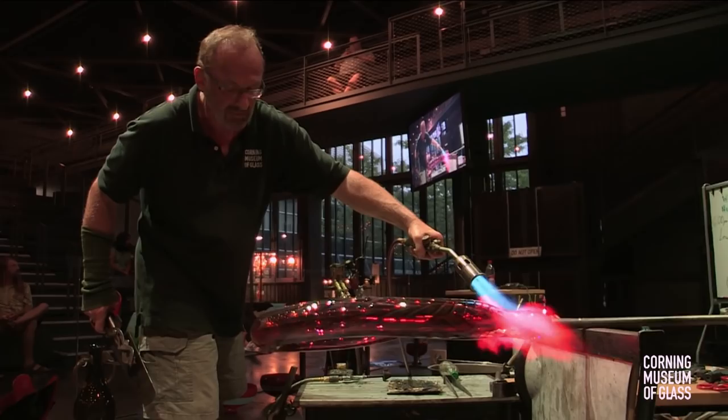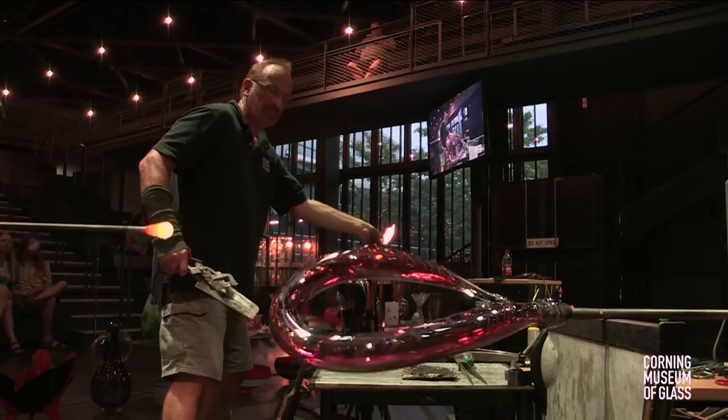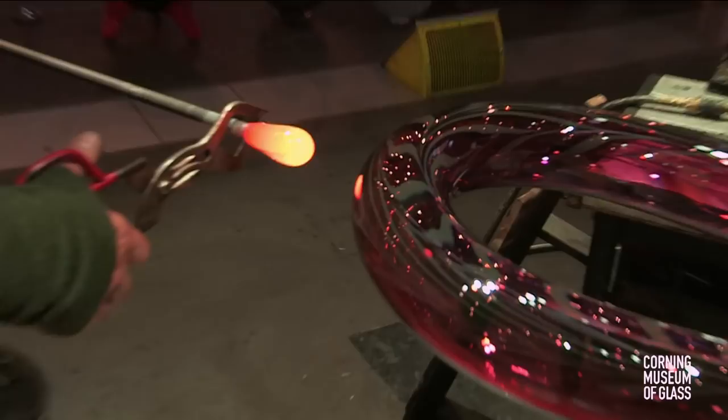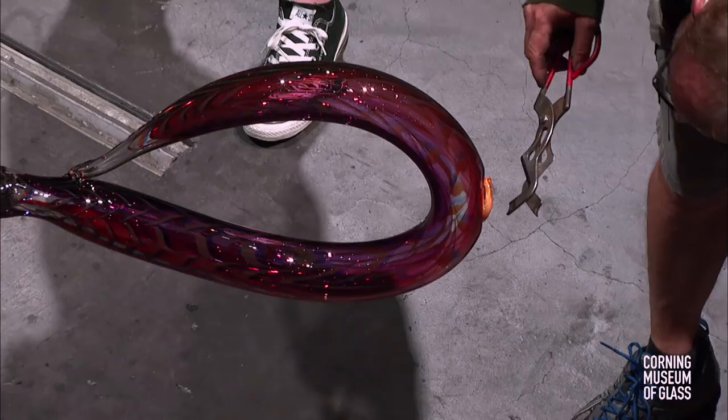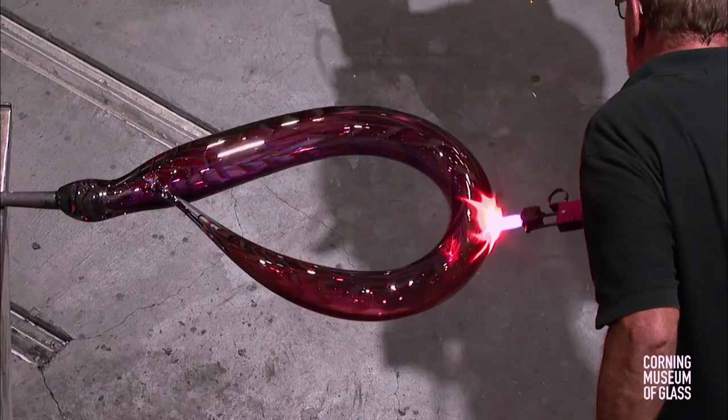Punty patch, Helen. Helen's now making what we call a punty patch. It's a little bit of glass we're gonna stick on that very base. So, almost an insurance policy. This is not the base of the final piece. We'll likely grind that off, cold work it. I know Lewis doesn't like to cold work. You might just stab it off with a butter knife when it gets cold.